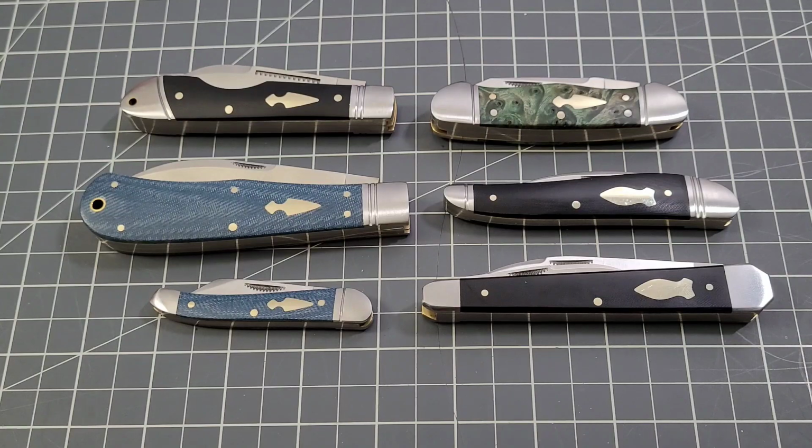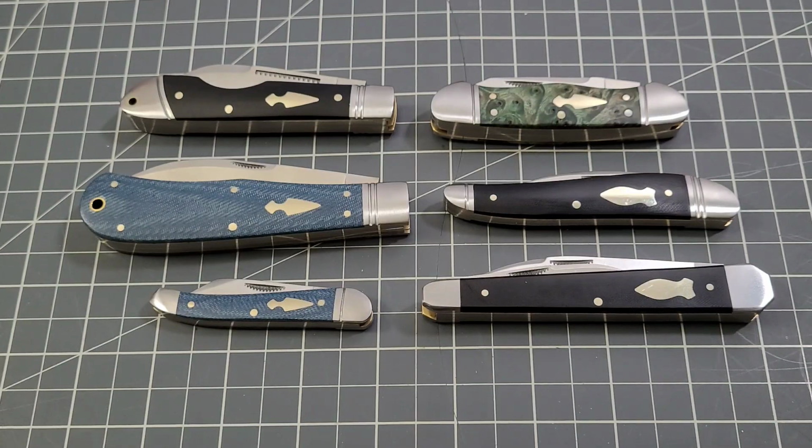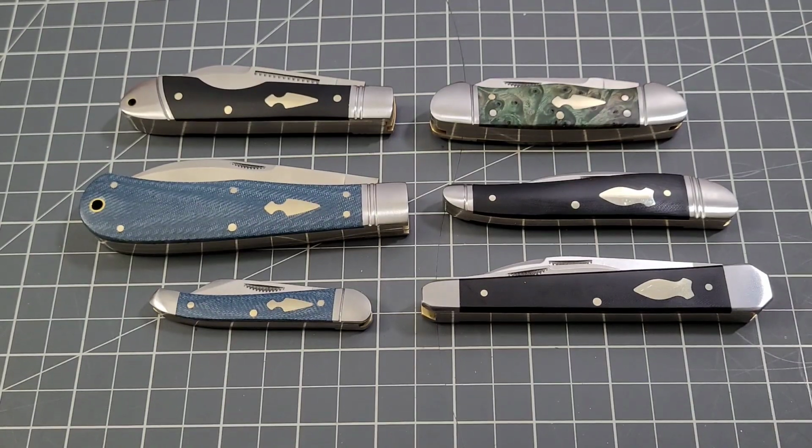I forgot to mention, back with the Shark Lock, the Demko 20.5, it does have both right hand and left hand pocket clips with it. So they are there. I just want to make sure I got that out there.